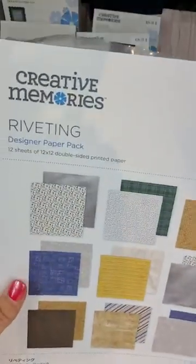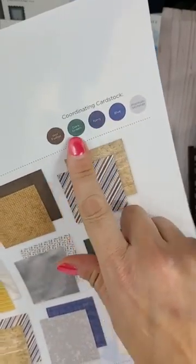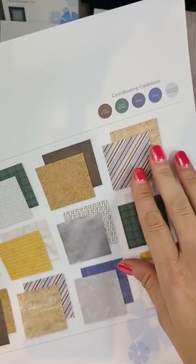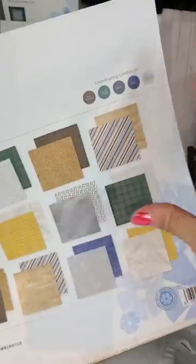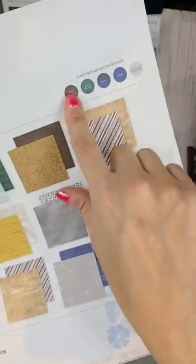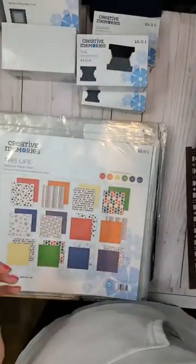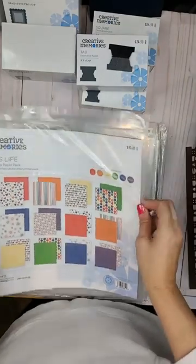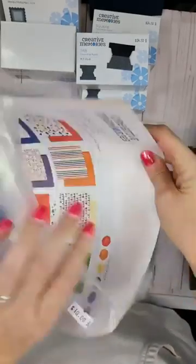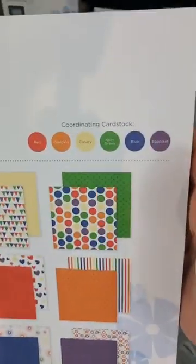But that is the Riveting, and if you notice, all of our collections now have these color coordinating cardstock suggestions, so you no longer have to figure out what colors go with it, and I no longer have to put cardstocks together for you. You can look at this and go through my cardstocks and buy it by the sheet, or tell me, Candace, I need the coordinating colors for this collection. This is the This Life, and this is just so fun.